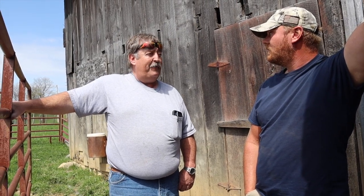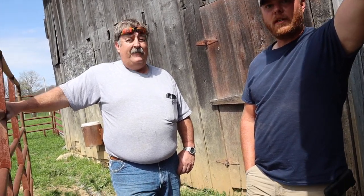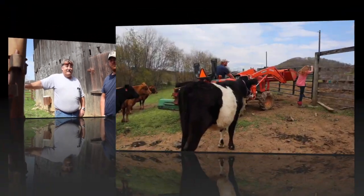Funny, so some of our mama cows, we wean our heifers off, and then when we bring them back to the herd, they automatically become a pair again. When you see one, you see the other. Well, Missy and Miss Alyssa, they stick together. They do. All right. Well, thank y'all. Thank you.